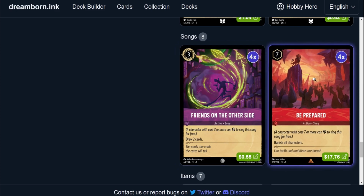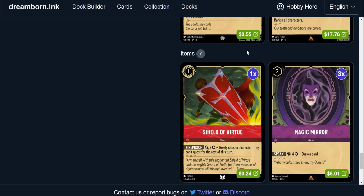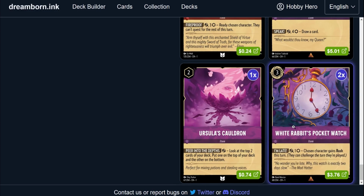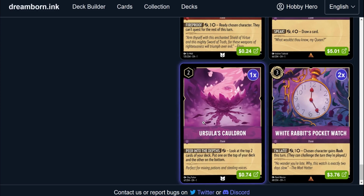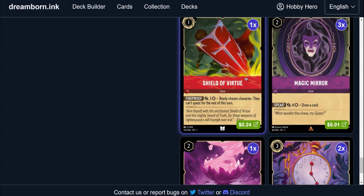And then 4 Be Prepared. This is kind of your must-hit on 7 card for a lot of the aggro matchups in the field, so it is running it as a 4 of. And your items down here, you're going to see these items in a lot of the Amethyst decks: the Magic Mirror, the Ursula's Cauldron, the White Rabbit's Pocket Watch, and some combination of numbers here. We got 3 Magic Mirror, 1 Cauldron, and 2 Pocket Watch here, and then 1 Shield of Virtue.